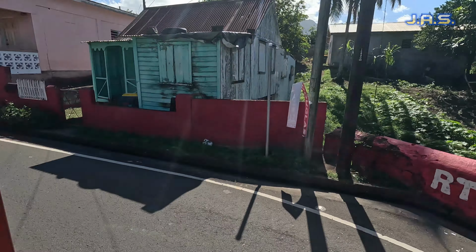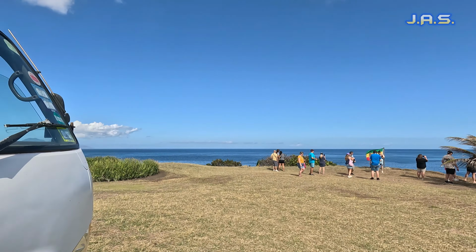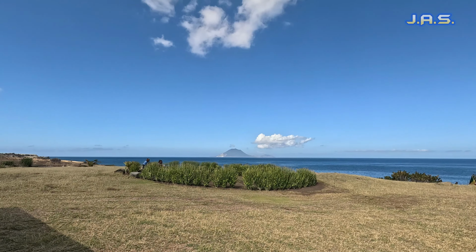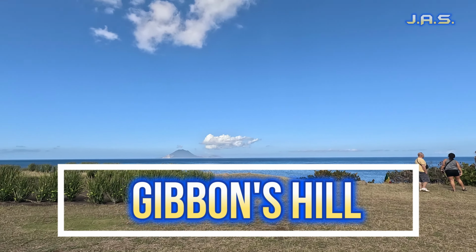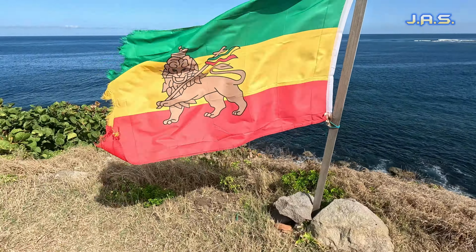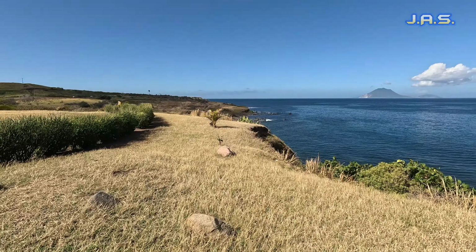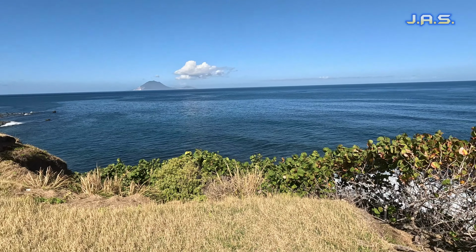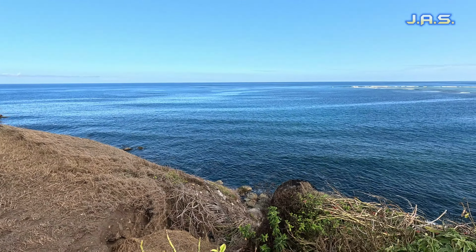Now this next location, I only know the name of it because I'm looking at the description on the internet. But we went to this location called Gibbon's Hill, and this was really cool. This is where the Atlantic Ocean meets the Caribbean Sea, so it's almost like a merge of the two seas. When you get there, they have a flag there, and again, our tour operator gives some information about it. But this was a really quick stop. I think we were here for maybe about 10 minutes, but it was beautiful, it was scenic. It was just really cool to be at.